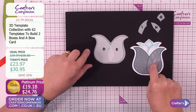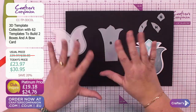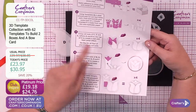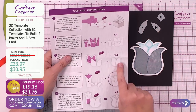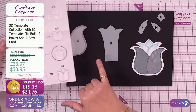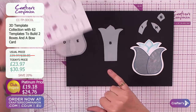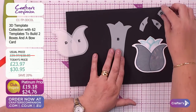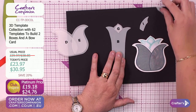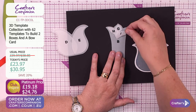And then the backing piece, which is piece B, it's all explained in the instructions. It goes through exactly what you need to cut. You can see this piece here, and yep, it asks you to do it four times. Then we go on to piece B, and it shows you how to place these three pieces, and it asks you to do it four times. So all we're going to do is pop G in the center here. Then it asks you to pop H over this side and I over that side.